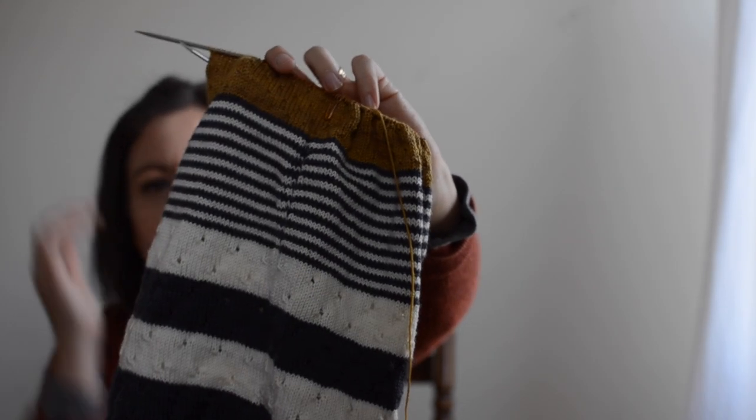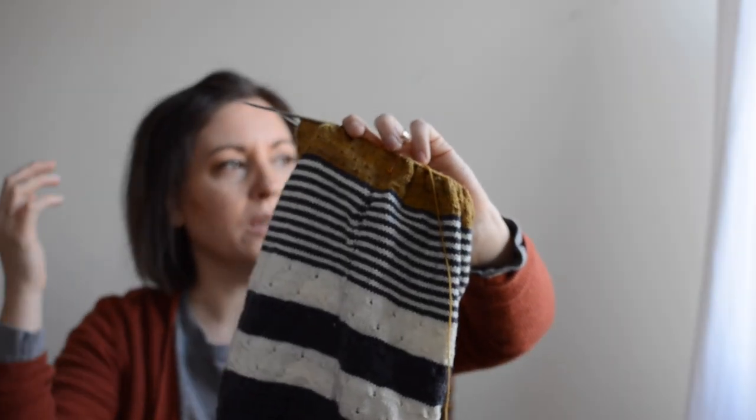There may be an easier way to do that where you don't have to weave in ends. Maybe there's a way that you can carry the yarn. But I don't know how to do it, and I didn't take the time to look it up, so I broke my yarn every time.